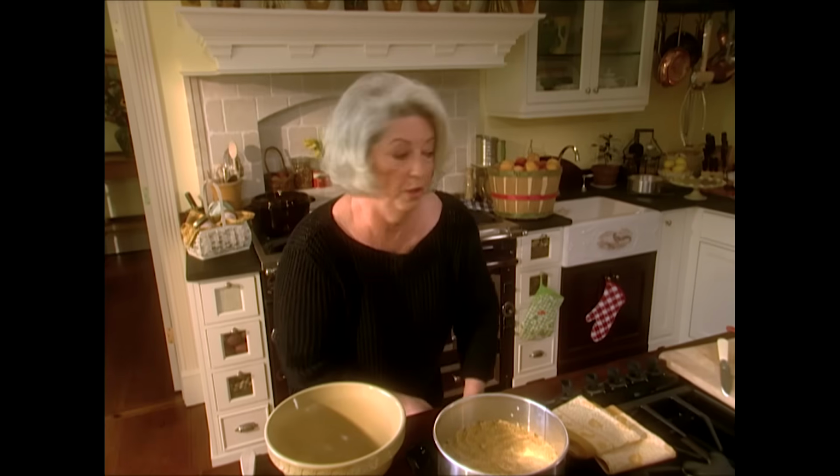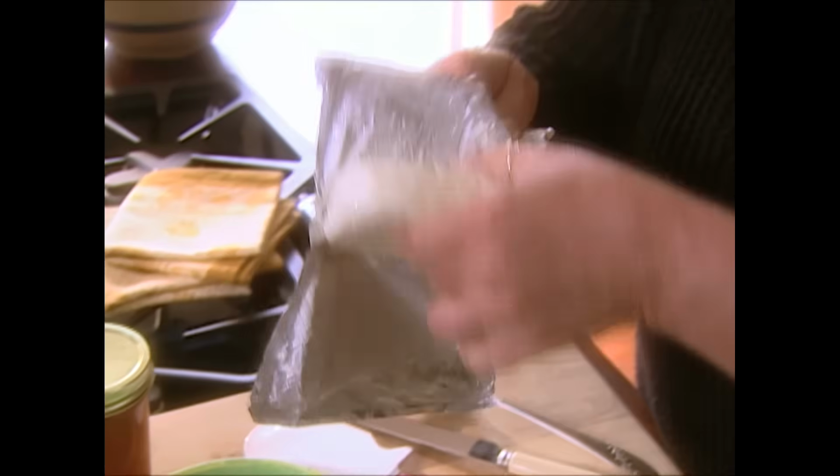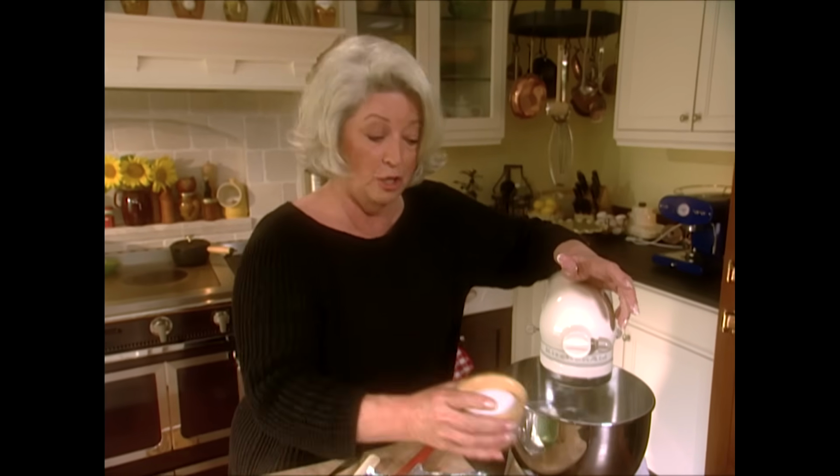We're going to start with 12 ounces of cream cheese. Naturally, a Southern girl is using full cream cheese. No light for this sister. All right, we're going to mix that up. We're going to add our sugar.